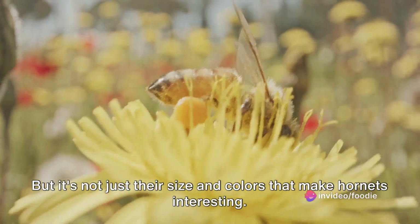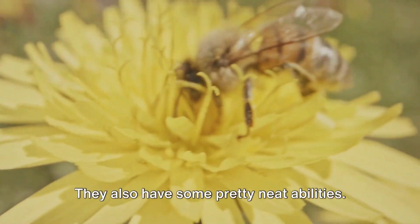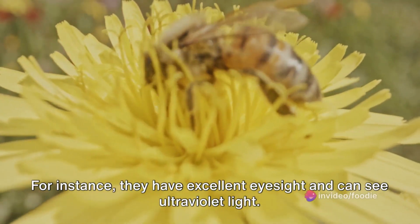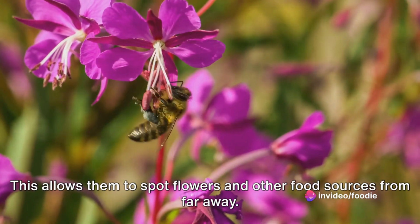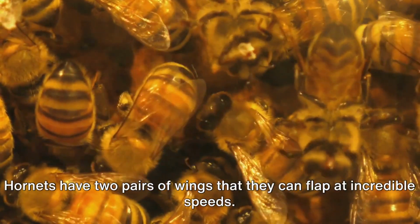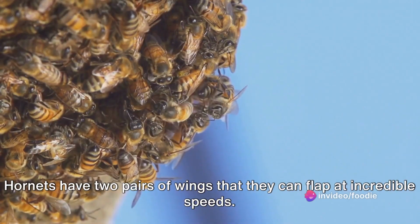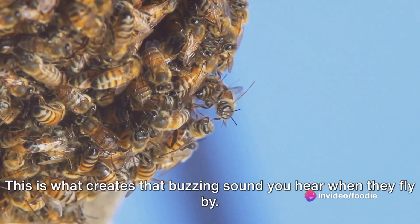But it's not just their size and colors that make hornets interesting. They also have some pretty neat abilities. For instance, they have excellent eyesight and can see ultraviolet light. That's a type of light that humans can't see. This allows them to spot flowers and other food sources from far away. And let's not forget about their wings. Hornets have 2 pairs of wings that they can flap at incredible speeds. This is what creates that buzzing sound you hear when they fly by.